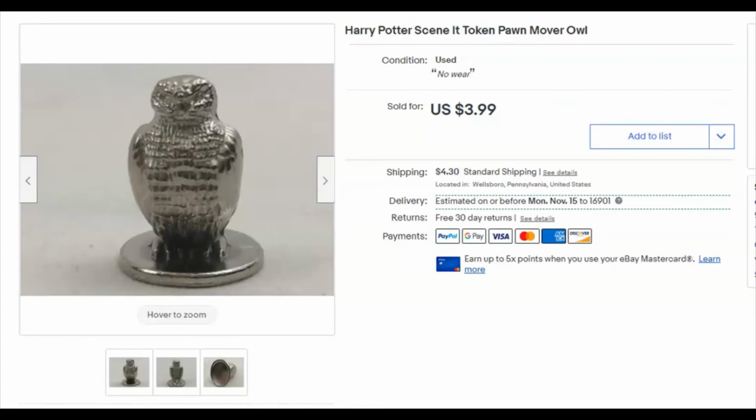Next. This is just a little owl from a Harry Potter scenic game, a little token, a mover piece. And I paid nothing for this. I listed it January 27th. It sold September 6th for $3.99 plus shipping.